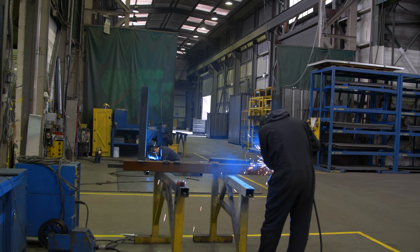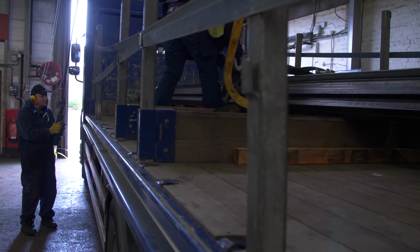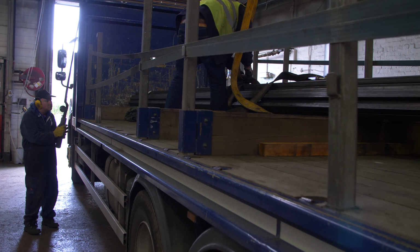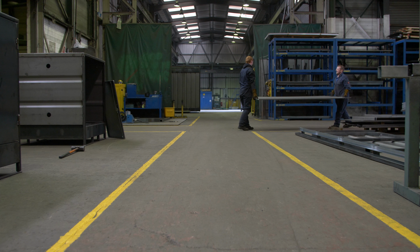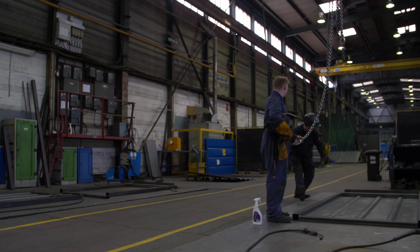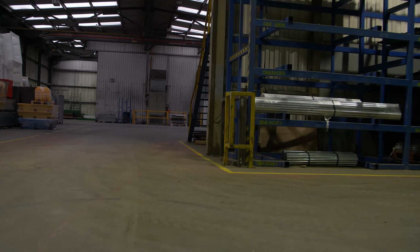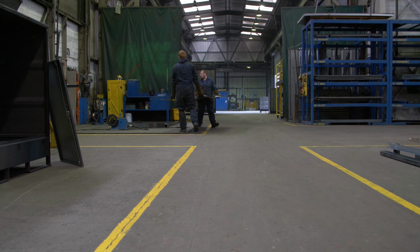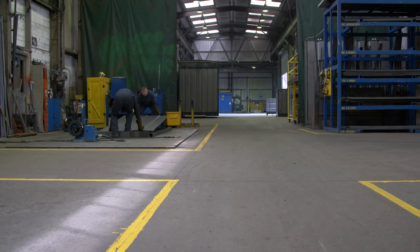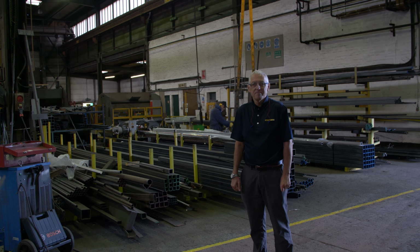In the areas behind me are the production bays where the orders are actually assembled. The guys will take their component kit, log on to the system which is computerised so that the hours of the job can be monitored, and they will actually build the unit to a set stage before it moves up the shop to be shot blasted and painted. We don't actually build to stock here, we build to order for the customer, but we have a turnaround time typically of about 4 weeks from initial order to the customer receiving his goods.